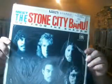From 1983, some funk, the Stone City Band, Meet the Stone City Band, Out from the Shadow, and this is produced by Rick James. Still in the shrink.